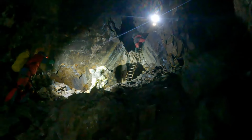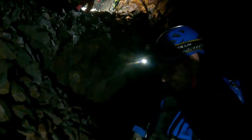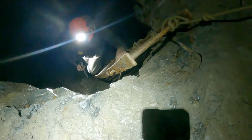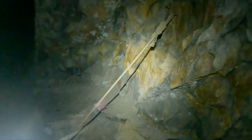It's a wobbly old ladder. Yeah, again, more ladders. What a guy. This guy's coming up the wobbly ladder. Look at that. Nothing wrong with it. It's tied on by a washing line.